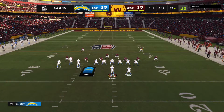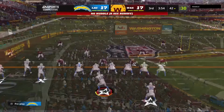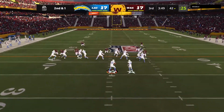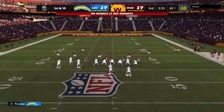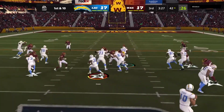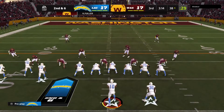The Charger drive about to get going. On 1st and 10, Herbert. This is swung out to Ekeler. Now this will leave him a yard short. Nice pickup of 9 yards on 1st down. Play action. It's Herbert. And that's complete to the right side. It's Allen. And they're well past midfield, just a yard or 2 shy of the 40. They'll run out of the gun with Ekeler. And he'll maneuver his way forward for about 4. Following the pickup of 4, here's 2nd and 6.